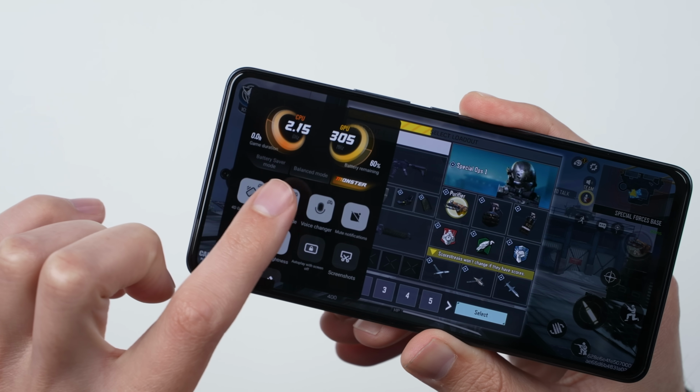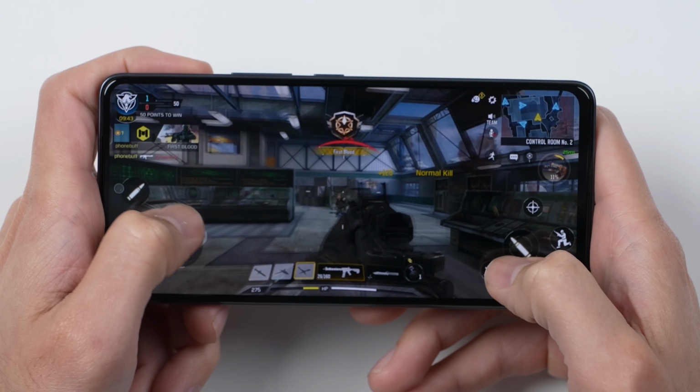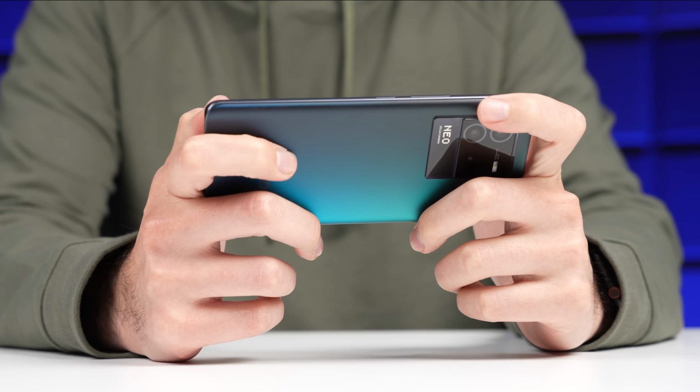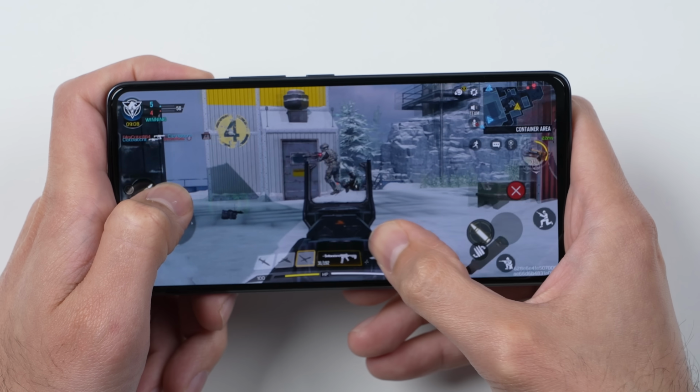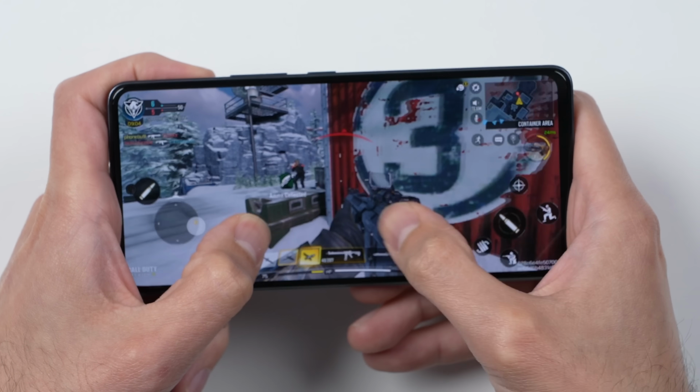I started playing Call of Duty on here without realizing that that feature was on, and despite the fact that I've played Call of Duty for years now, I swore that all phones had vibration because it just felt so natural when I was playing. But when I switched back to the iPhone, I quickly realized that no, that's something that this phone is uniquely adding, and it's cool. It just adds to the experience and it makes it that much more immersive, as does the display on this phone.